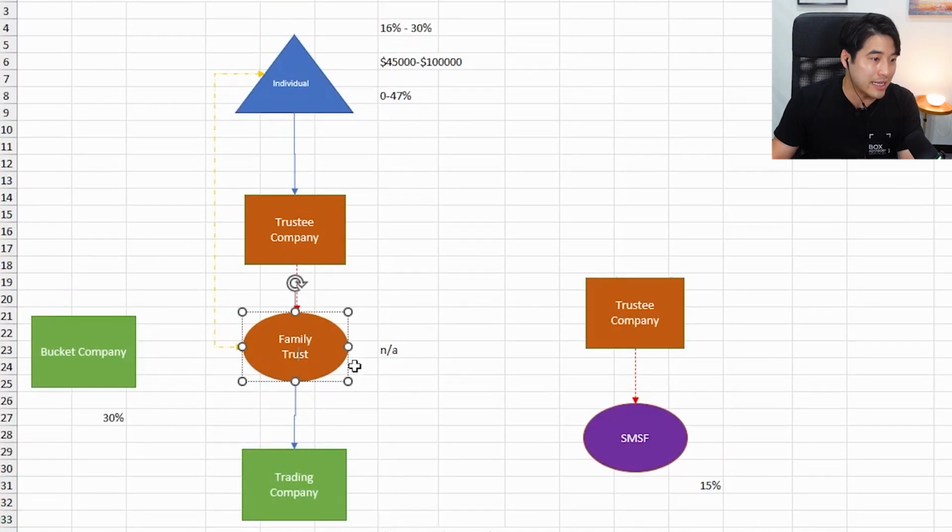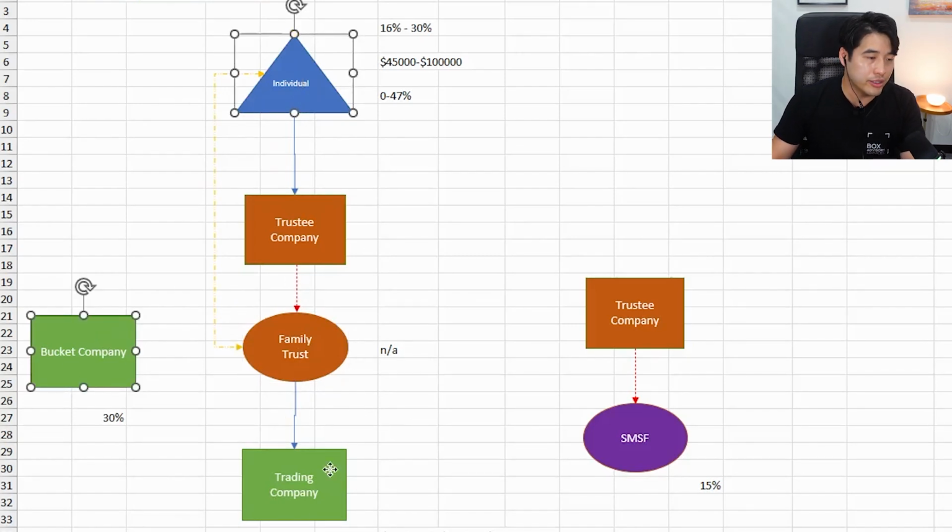One thing I also have to remind you guys about is trust distribution resolutions. If you own a family trust, we would normally email you and remind you to do a trust distribution resolution. It sounds very confusing, but like I said before, a trust can't keep the profits. So at the end of the financial year, the family trust needs to determine how much profit it's made and then distribute the profits at 30th of June to the beneficiaries. It could be the individual, the bucket company, or the trading company.